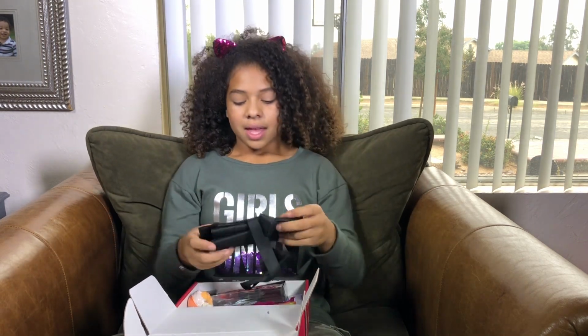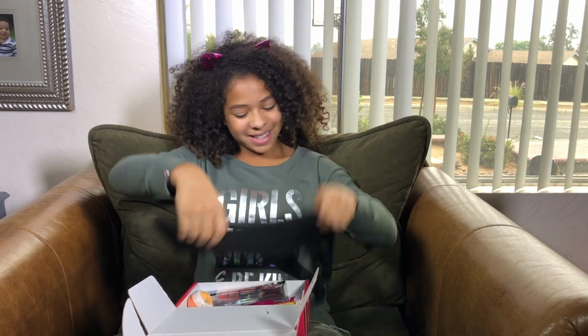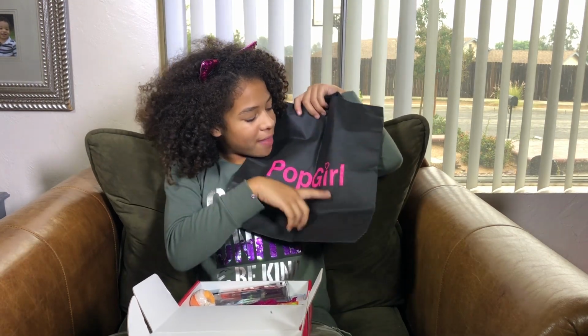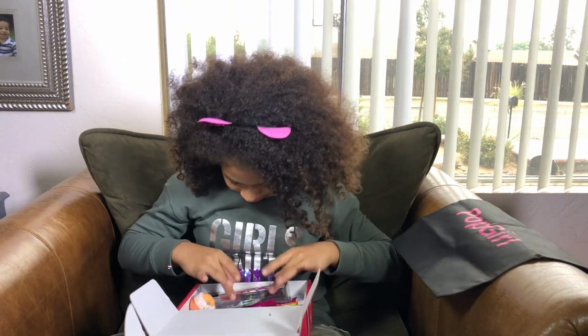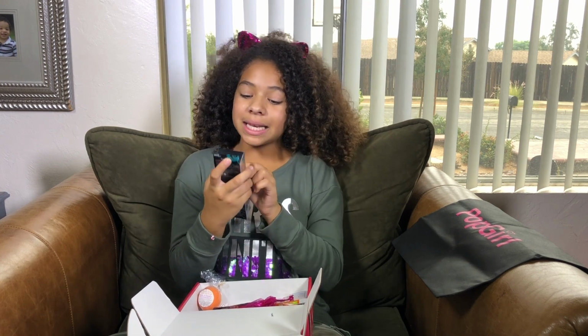So, next is what looks like a bag. It is a bag. It is a Popgirl bag. So it says Popgirl on it. And for the eye, it has a heart on the top. It is super cute, and this is perfect for trick-or-treating. Can't wait for trick-or-treat.